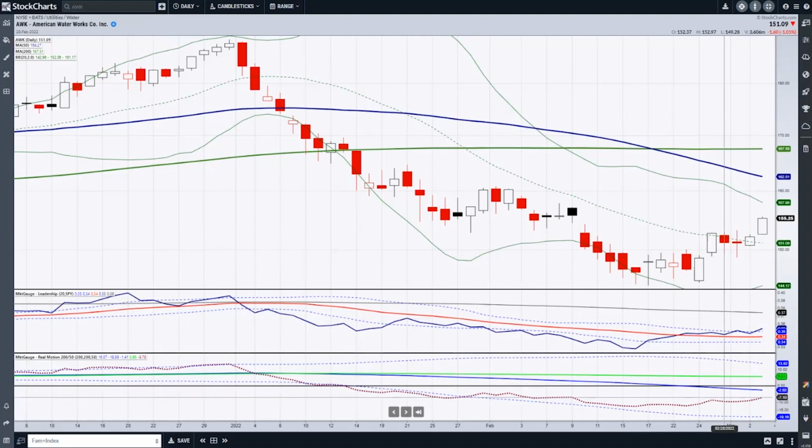And then you're really going to want to see this momentum increase, at least to get it close to that 50-day moving average. So even if you had to pay up, that would be a good situation to be in. And you certainly don't want this to break down under 149, 150.